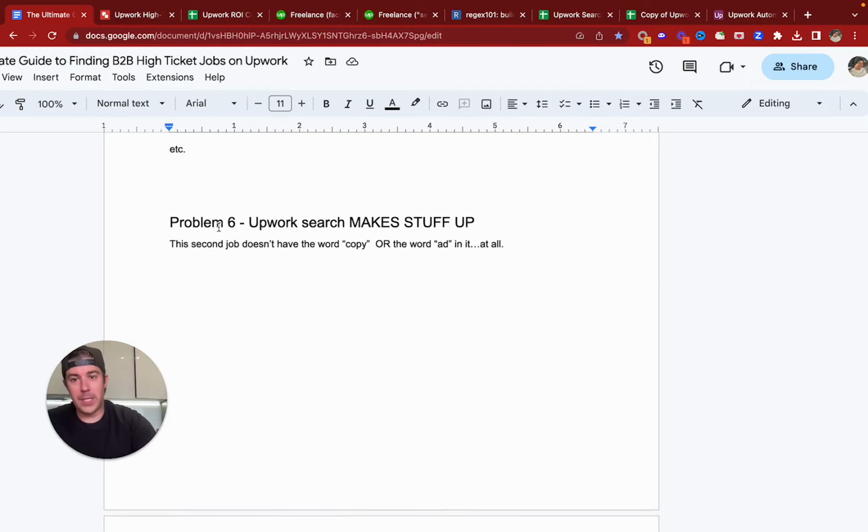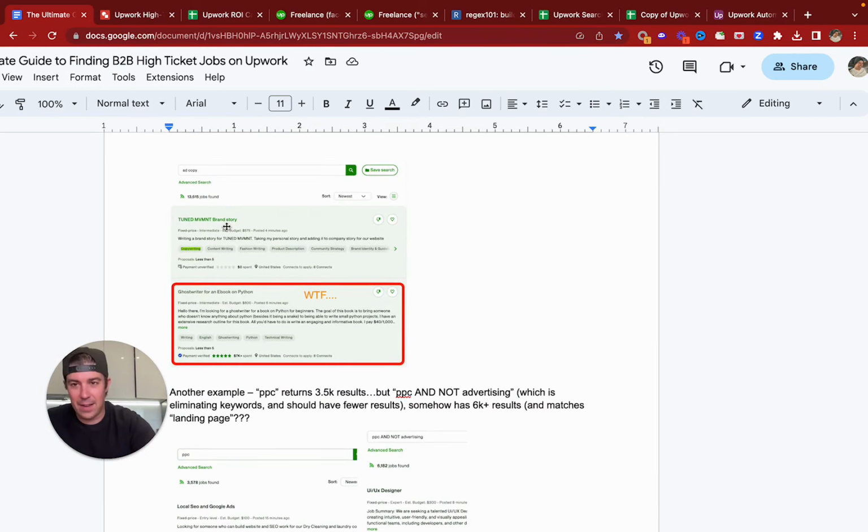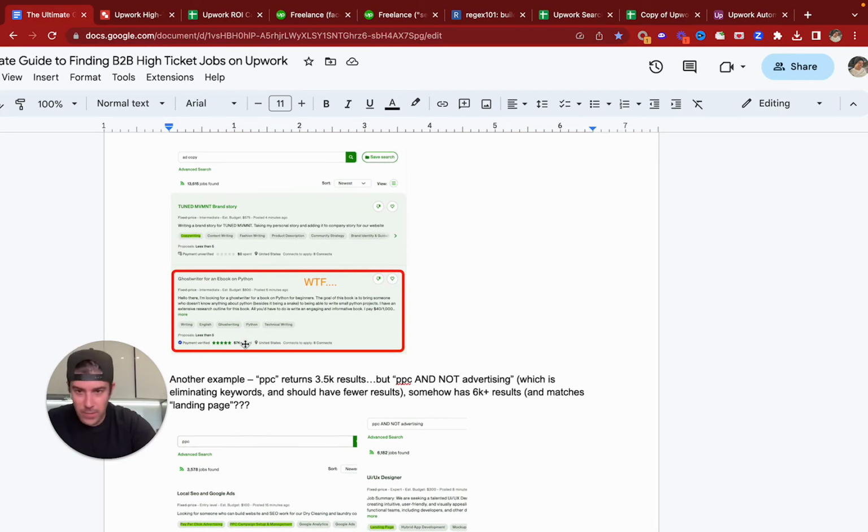Number 6, Upwork Search just makes stuff up. There are some really funny bugs in Upwork Search. This one is amusing to me. If you search for ad copy, you find stuff for ghostwriting here. Why? Not a clue, because the word ad and the word copy are not anywhere in this job description. Makes no sense to me. It is what it is.